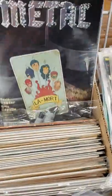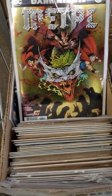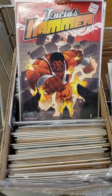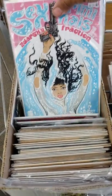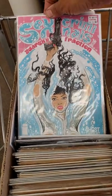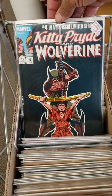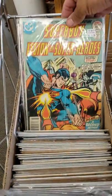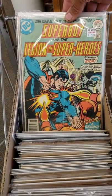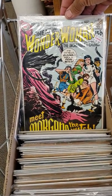Number 5. Cool. Number 6 for 5. Lucius Hammer, number 1 and signed for 5. Sex Criminals, I'm not sure what number that is. Ghost Variant for 20. Kitty Pryde and Wolverine for 5, number 4. Superboy and his Legion of Superheroes, number 225 for 3. Wonder Woman, the new Wonder Woman, for 15.